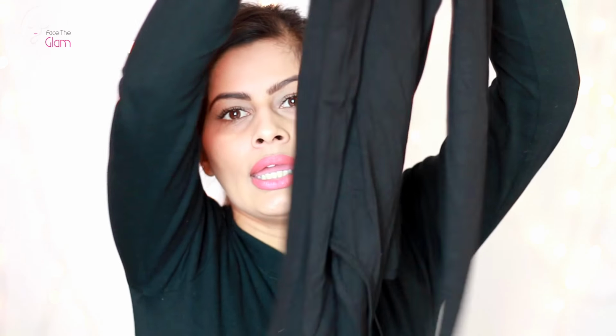Then I also got one basic black bodysuit. I already have plain black tops, which I pair with my skirts or pants. But as I told you, I have that problem that they just get lifted up by themselves. They don't stay in place. So that's why I wanted a basic black bodysuit. So I got this. It has long sleeves and is a pretty basic black bodysuit.